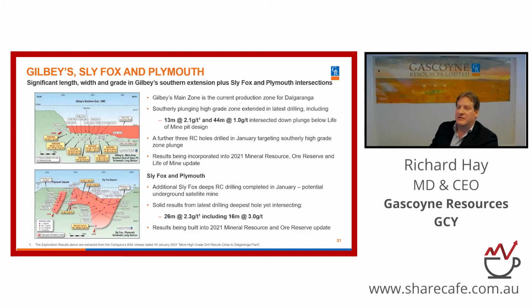This slide just shows the successful drilling that we have achieved on the mining lease. That's the resource definition drilling. The top picture shows the holes that we put in the southern end of the Gilbey's mine and the successful intersections of 13 metres at 2.1 and 44 metres at 1.